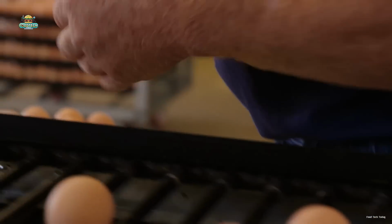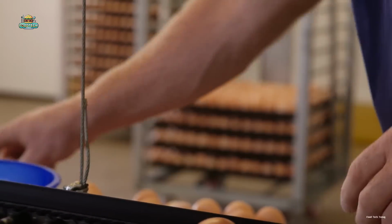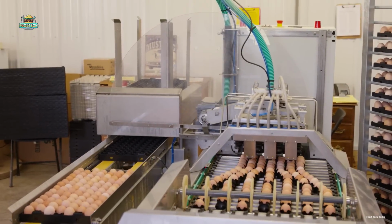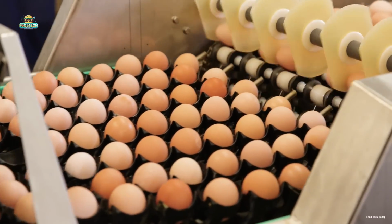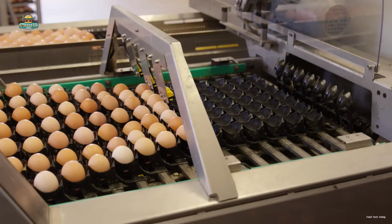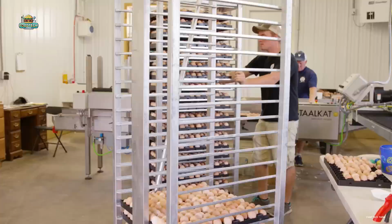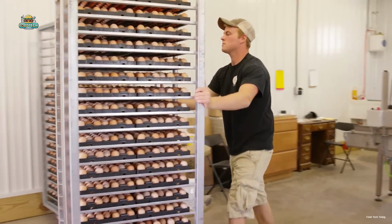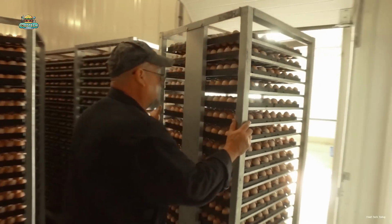Once they reach the sorting area, they are carefully placed onto large trays using vacuum suction technology, ensuring they are neatly arranged without breaking. Each tray holds about 150 eggs, and once the sorting process is complete, the trays are carefully stacked onto carts and transported directly to the factory.